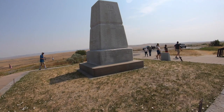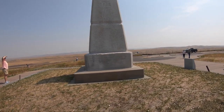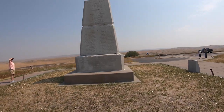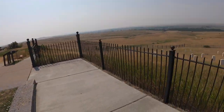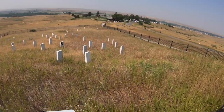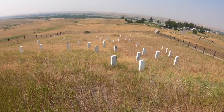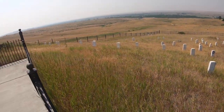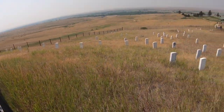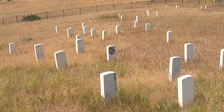Here's a memorial. These are the American soldiers that fell here. Turn around. Here's where all the soldiers fell. In this area, that was with Colonel Custer. And if you look in the middle, there's one with black on it. That's Colonel Custer where he fell.